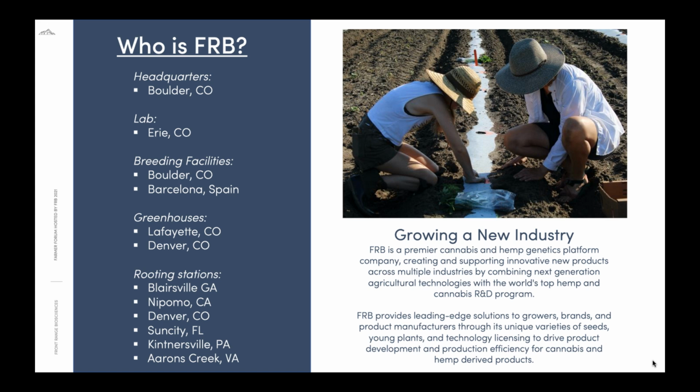Our headquarters are located in Boulder, Colorado. We have a tissue culture lab in Erie, Colorado. Our breeding facilities are also here in Boulder and in Barcelona, Spain. We have 2 greenhouses in Lafayette and Denver. And we have some breeding partners all across the United States in Georgia, California, Florida, Pennsylvania, Virginia, and Colorado. Next slide, please.